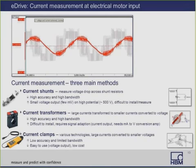Well, there are several ways to make current measurements. Each has its pluses and minuses. Here we start off with current shunt, essentially measuring the voltage drop across a shunt resistor. It provides high accuracy and high bandwidth. However, you've got a small voltage output, maybe only a few millivolts, on a high potential, which makes things rather difficult to measure, and they're also difficult to install.